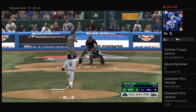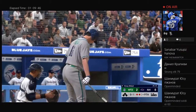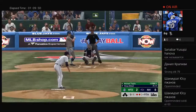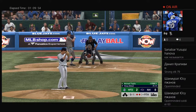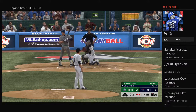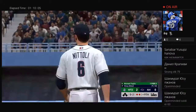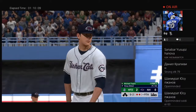Here comes the first pitch. Sends that one out of play for strike 1. Bases are empty here with 2 men out. Gets the fastball by him here, and he's in control. 0-2. I know he's down in the count right now, and it's not looking good, but he's been swinging the bat so well lately. I don't think he minds this one bit.